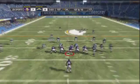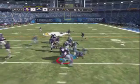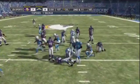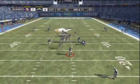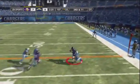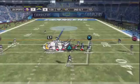Vikings take over. McNabb trying to establish a run with Adrian Peterson, but look at all the blue jerseys flying to the ball. Good defense. Takeo Spikes on the tackle, so it's 3rd and long for McNabb. He looks on the right side and runs that curl again for Percy Harvin in front of Quentin Jammer. That'll be a first down.